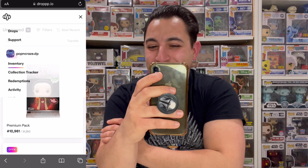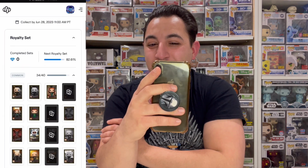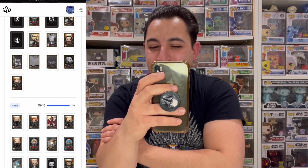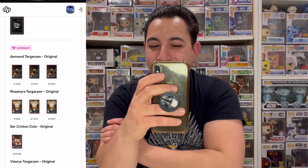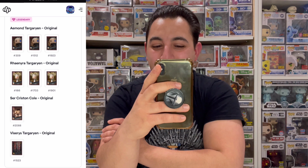Okay, let's check out what we have here. We've pulled 8 legendaries out of 10 packs. And we're 82% for the royalty as well. And then how many epics are we missing? Wow, so we only pulled 1 new epic. But check that out, guys. We have 3 Aemons, 3 Rhaenyras, 1 Sir Criston Cole, and 1 Viserys. We just need the Grail and to complete the royalty set. But we still have 10 packs. And honestly, that one pack with the 3 legendaries was insane.